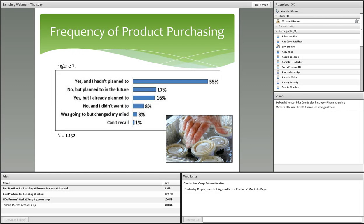I get this pushback from some vendors saying, well, I don't want to just give away my product. Some people are already going to buy it if I don't offer samples, or some people are going to sample it but change their mind and not purchase it. Those are such minor events that we've identified in our research.